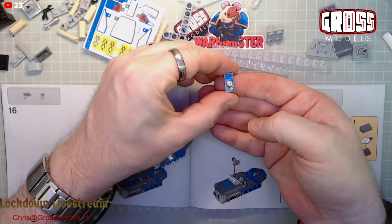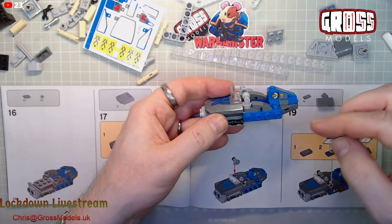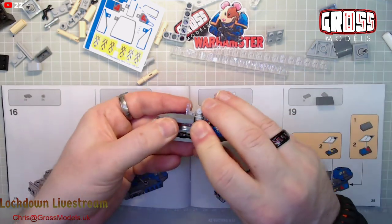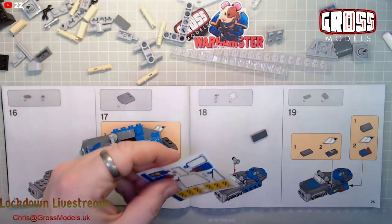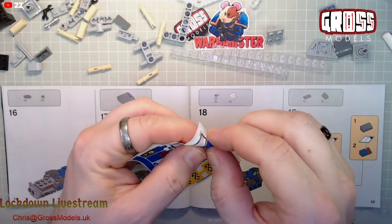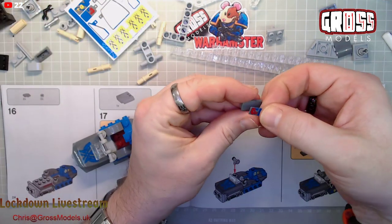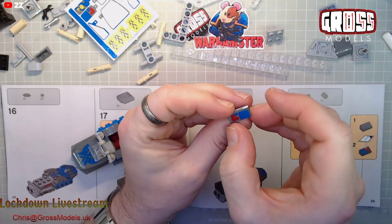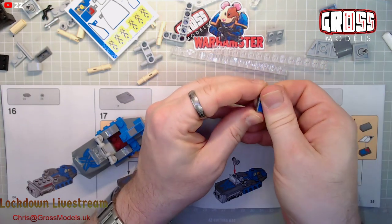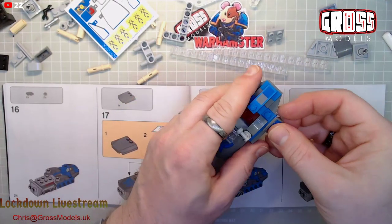You can't tell because it's the grey on the grey, so that's okay. Right, that goes on the side. Which way round? That way round. Like that. And that one also needs a sticker. Number 5. Which we've got to make sure I also get the correct way up. So it's that way round. Like that. Yay. And that goes on there like that.